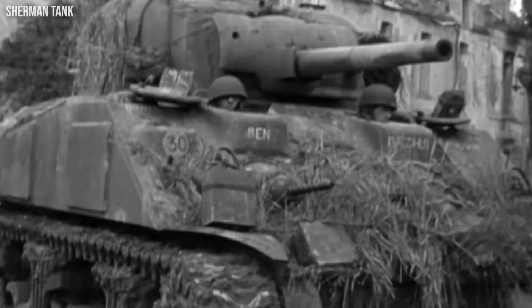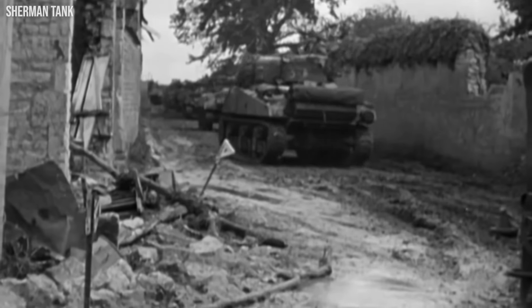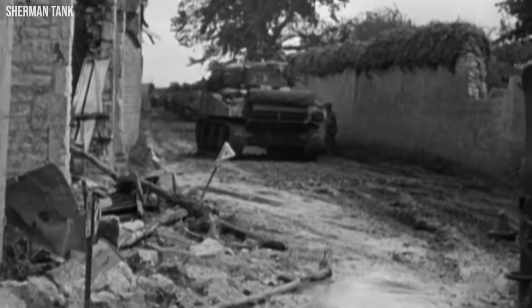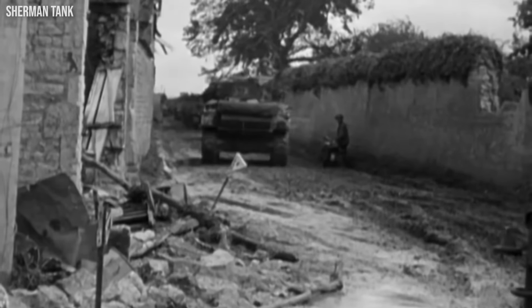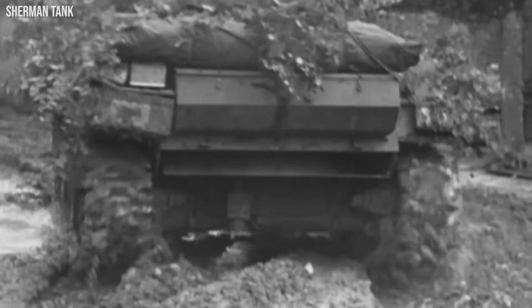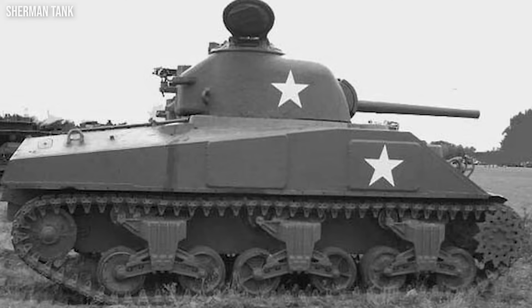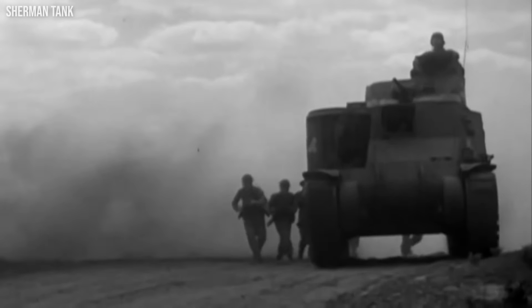Equipped with a powerful 76mm gun, the M4A1 could destroy most enemy tanks during the war, and its relatively light weight and speed made it highly manoeuvrable on the battlefield. But Sherman's adaptability didn't stop with the standard M4A1 variant. Throughout the war, a number of different variants were used and developed, each with its own unique set of features and capabilities. For example, the M4A3 Sherman was a later variant of the tank that was equipped with a more powerful engine and more advanced transmission system, making it faster and more reliable than earlier models.